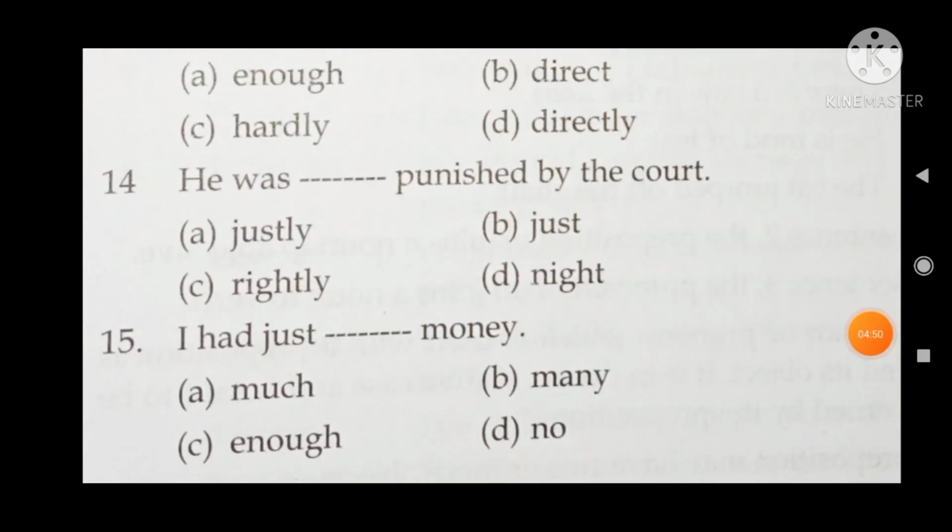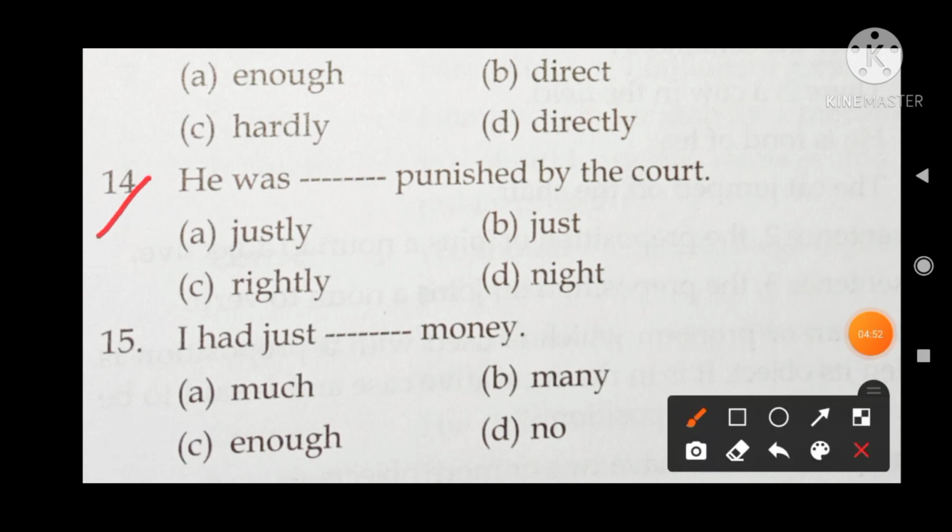In the next question, question number 14. He was dash punished by the court. Option A justly, option B just, option C rightly, and option D, night. The correct answer is option A, justly.